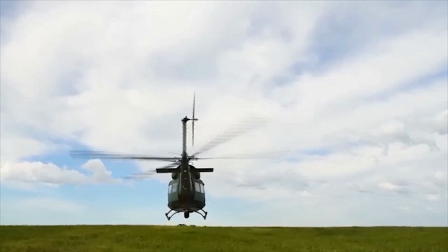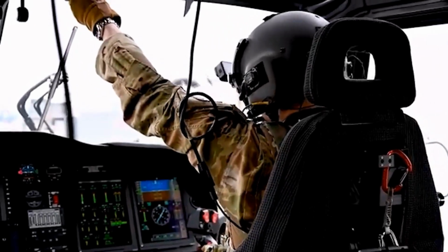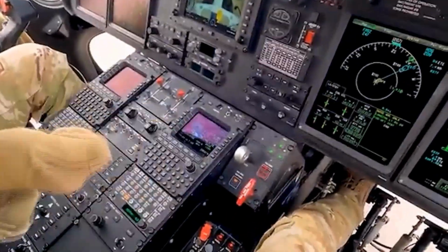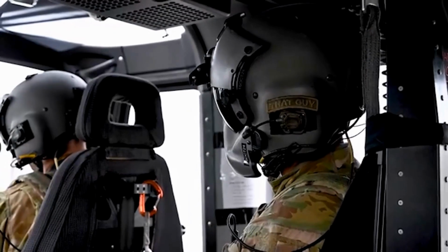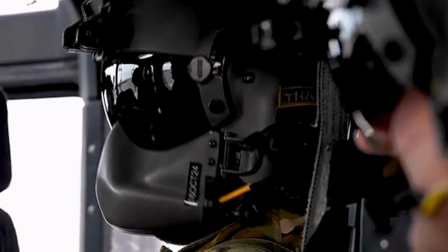The helicopter is also equipped with a missile attack warning system and electronic countermeasures. Infrared cameras provide 360-degree visibility. The Grey Wolf cockpit is designed to accommodate up to 15 people. The crew is armed with 2 external M240 machine guns.